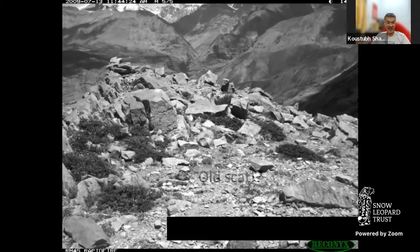The point I'm trying to drive home is that even if you see what may look like a snow leopard's scat, if you just collect the top of it, you might be collecting fox scat. If you go under, maybe that's where the snow leopard's scat would be. And if you're doing diet analysis or diet surveys, given the low cost and the availability of the technology today, it becomes almost mandatory to run the data through a genetic scanner.